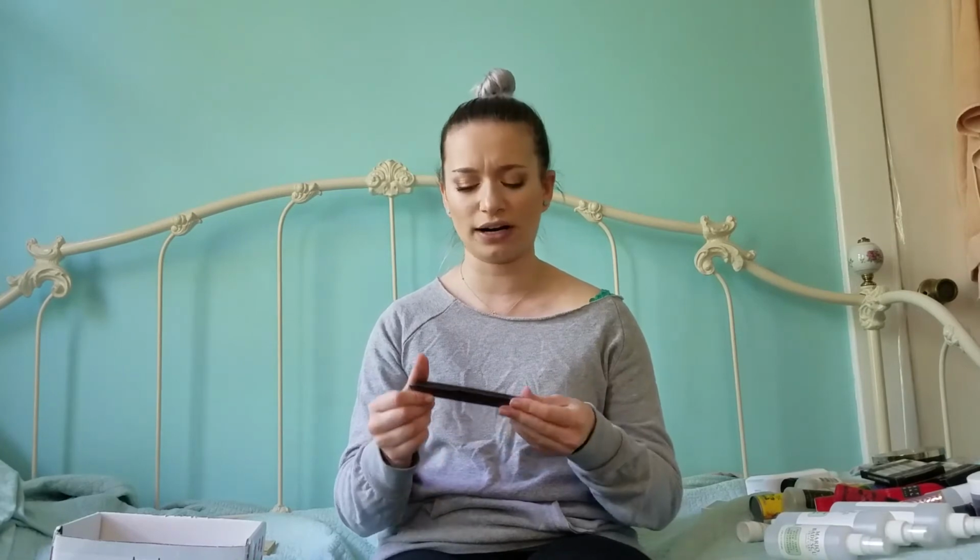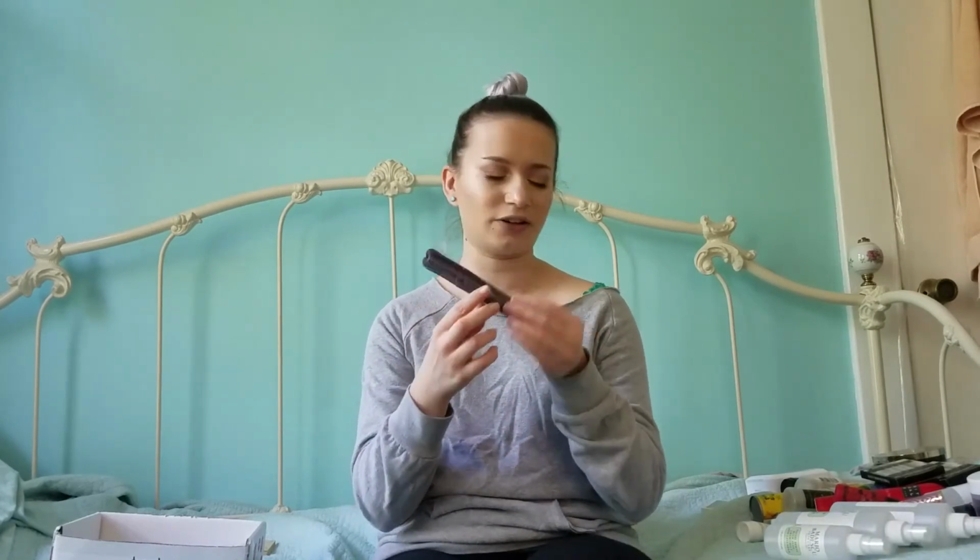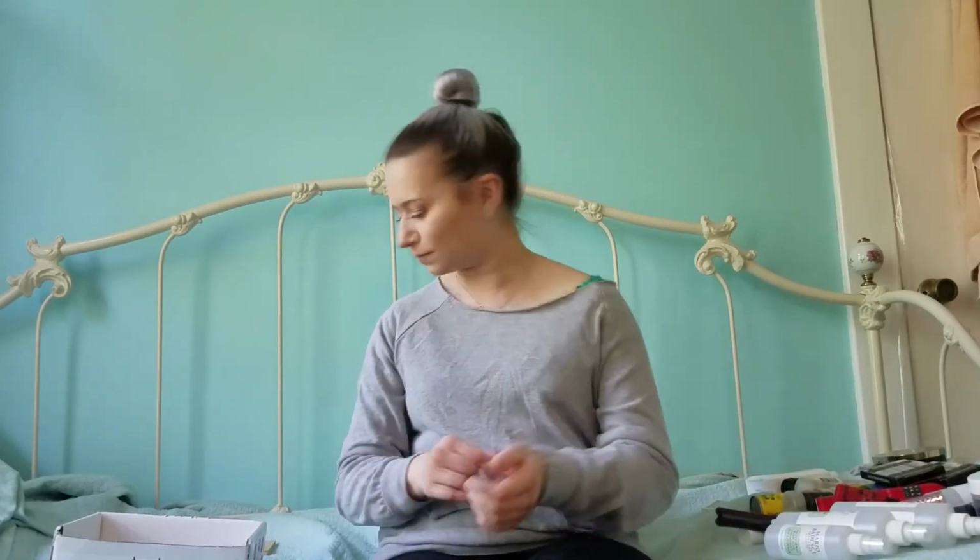It gave them pretty good length, but the volume was kind of lacking, so I need a volumizing and lengthening mascara in one, and I don't really think this was that great. Sorry, Tarte.